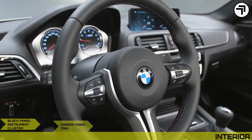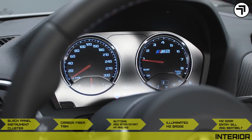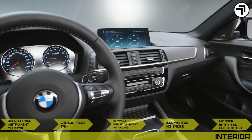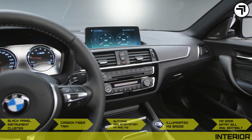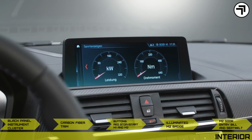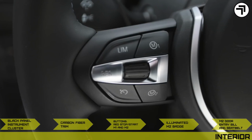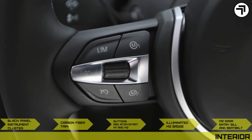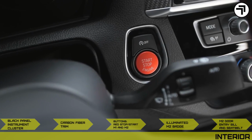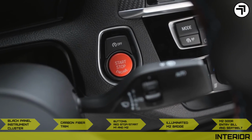Let's talk about this amazing interior. Let's start with the newly designed cluster and black panel technology. Gives a lot of depth to the gauges. Looks really, really good. There's carbon fiber trim throughout, which give the entire cockpit a very sporty feel. I love 2 buttons that are on the steering wheel, the M1 and the M2 button. Every German manufacturer should have these buttons on their steering wheel. There's the start-stop engine button in red, looks nice and aggressive.